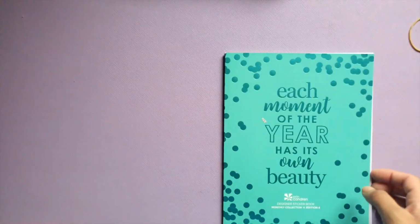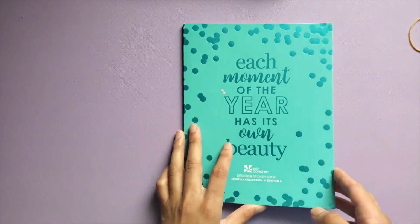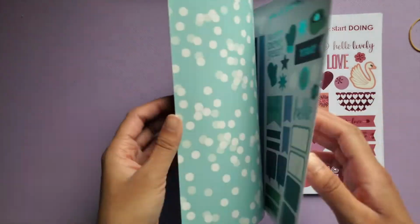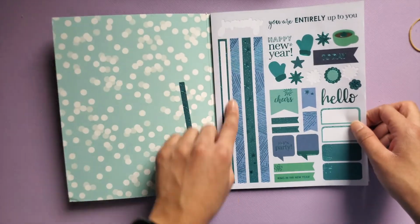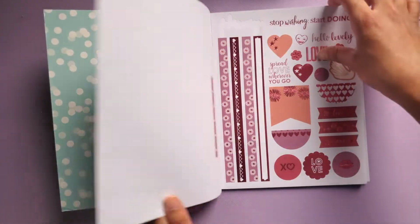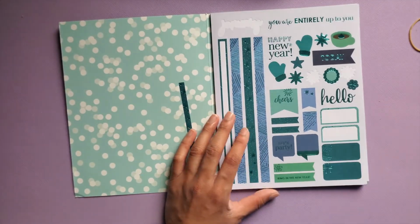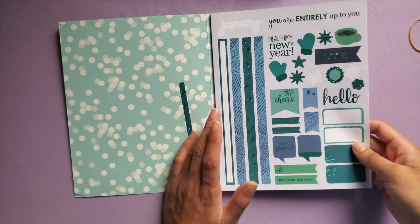And the last thing we have here is one of the EC monthly collections. This was also a gift from Michelle. So she has it used. These are partially used, but I can use a lot of things like the washi I can still use. I think I'm going to use these to decorate each monthly page in my Hobonichi. Since I'm not going to be using kits, this might be a really good way.